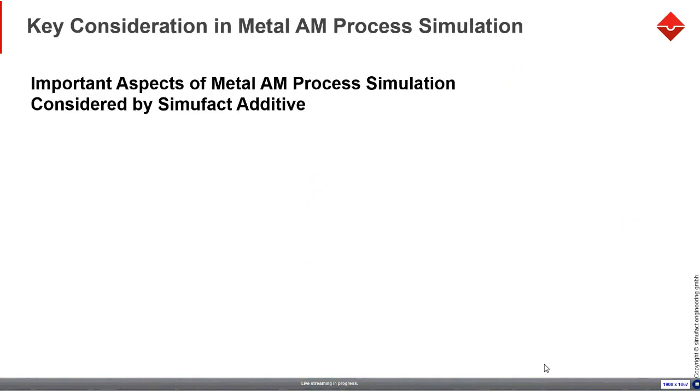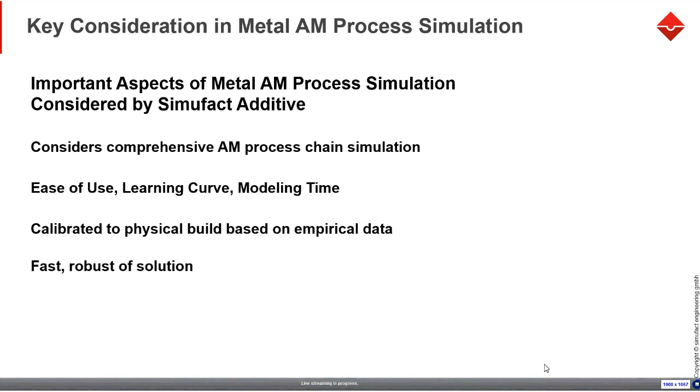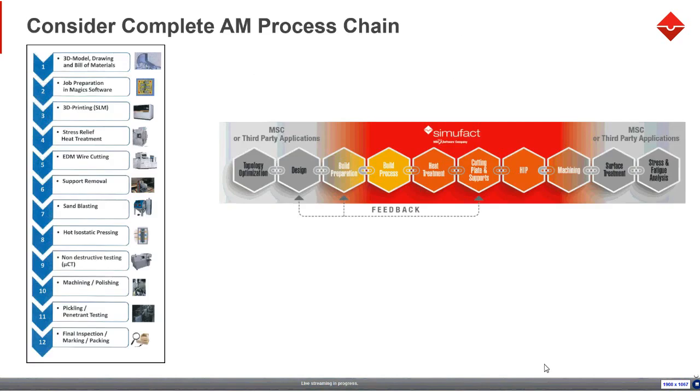So some key considerations within additive manufacturing process simulation, there's a couple of important aspects that I wanted to highlight here today that are specifically as it pertains to SIMUFACT Additive. The first is that SIMUFACT Additive covers a comprehensive AM process chain simulation, in that we go through more than just the build, and I'll get into that in more detail. Secondly, being ease of use, learning curve, and modeling time. Then followed by the calibration of the simulation to a physical build, based on empirical data. That, with the fact that it's a very quick, very fast, and robust solution. And finally, one of the more recent developments, the capability to utilize an automated iterative compensation routine to get your parts to the final desired geometry, compensated geometry very quickly.